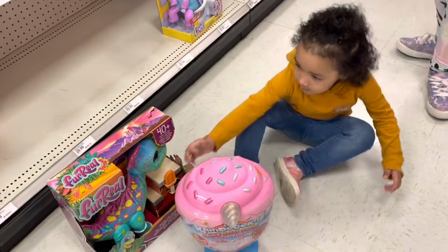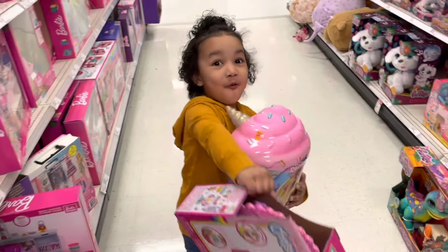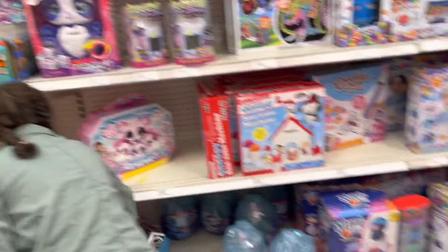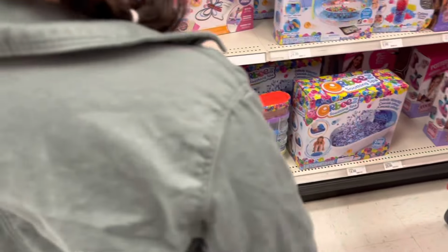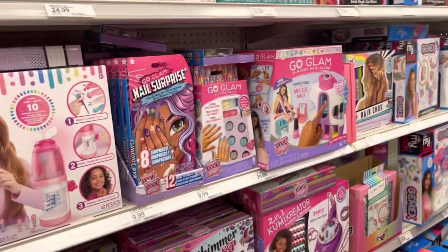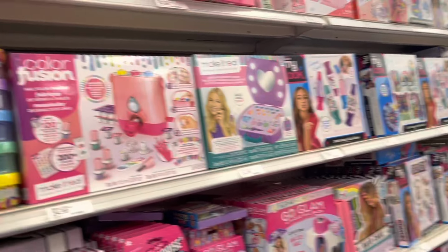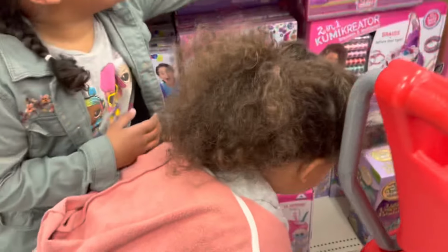What's she doing, Maya? What are you so hype about, girl? Chelsea? Where is it? Let's look over here, Liv. I see a snow cone machine. I see Dippin' Dots maker. I see a nail kit. Where's the cotton candy machine? I want a nail kit.